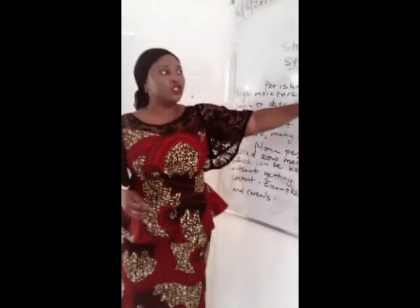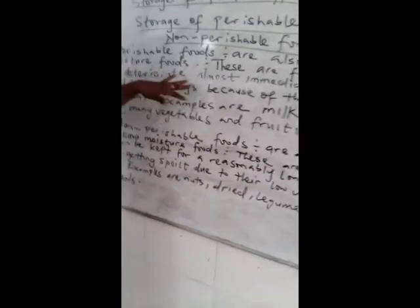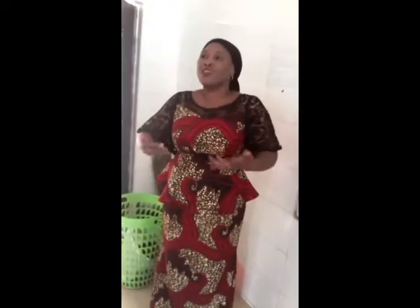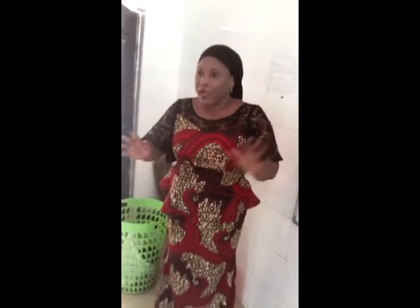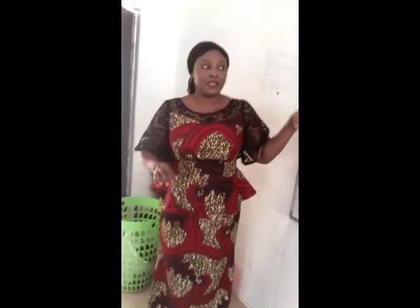And what are these high moisture foods? They are foods which begin to deteriorate almost immediately unless preserved in some way, because of their high water content. If care is not taken and you don't preserve them immediately, they deteriorate, they spoil. That is the meaning of deterioration. They spoil easily because of the high water content.